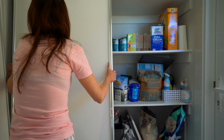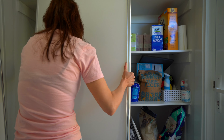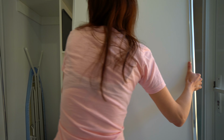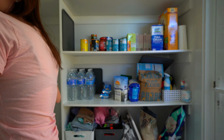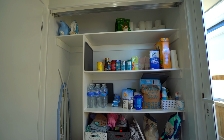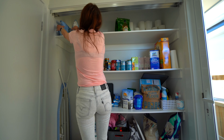I did not know this trick until I started recording myself organizing, but taking your cupboard doors off, if you can, is a game changer. It lets you see everything in one go, and it makes it so much easier to organize. So if you have sliding doors, definitely take them off.